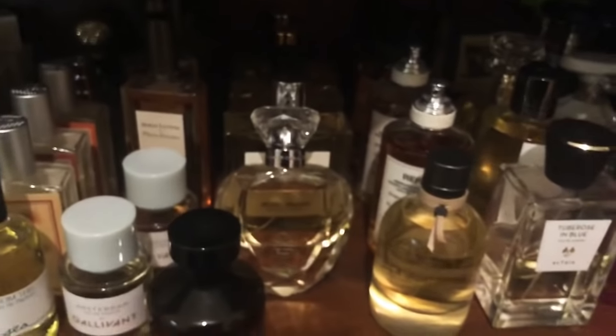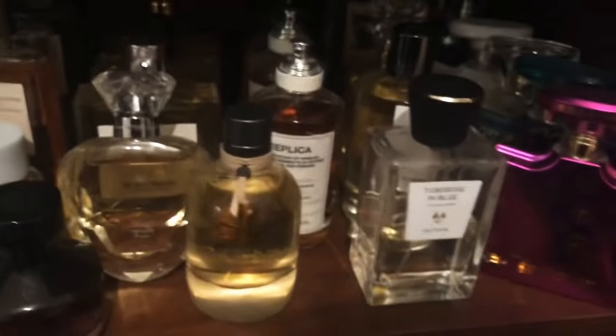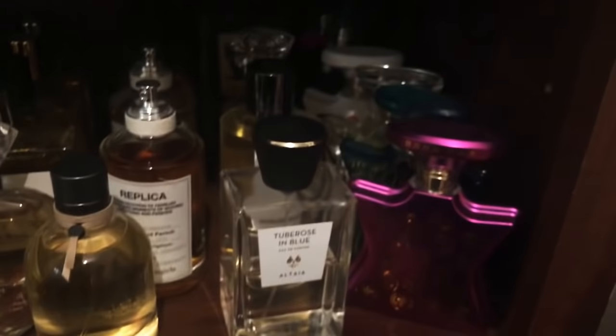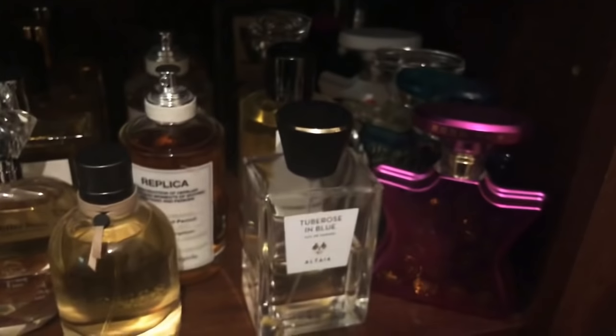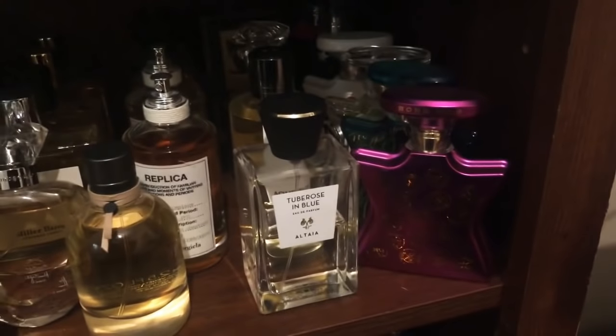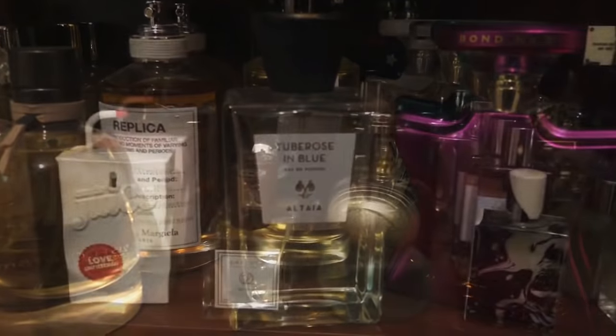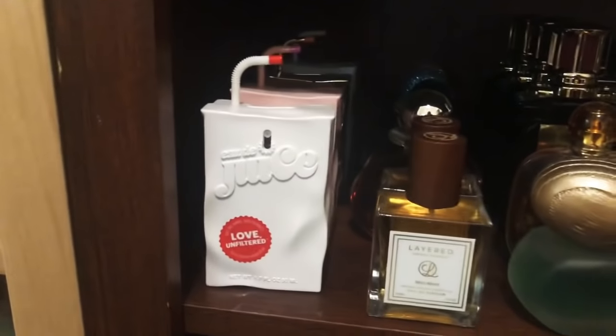Then I have my Miller Harris, my Bottega Veneta, which is one of my top 10 fragrances ever. So good. Just some other random ones in the back. And then my itty bitty Bond collection. It's so little. It's only like 5 bottles. It's so teeny. This one I'm gonna review for you too. That one's kind of an interesting one. Down here, these are the ones I bought.